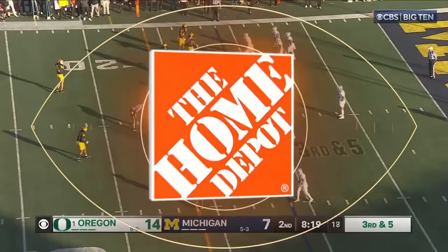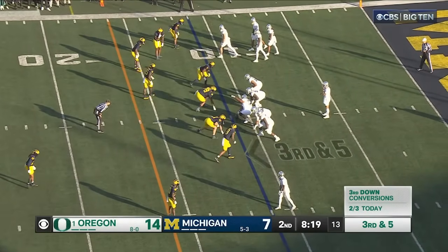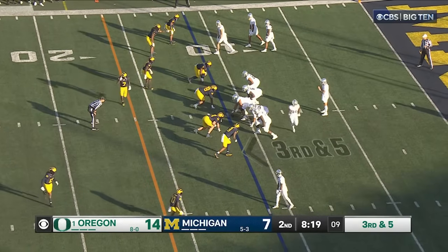Junior out of District Heights, Maryland. Barham with the heat there, and it forces a 3rd down and 5. Coached by my old buddy in Detroit Lions, Stan White, in high school.